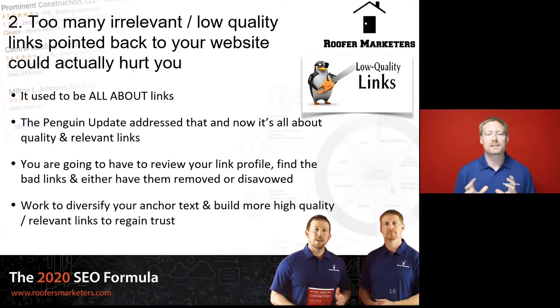You want to work to diversify your anchor text. And this is what I was talking about, that's beyond just the link. It's the anchor text on the link. The most popular anchor text on the internet is "click here," right? You've seen links like this. You're reading through a page and it says "click here," and it's underlined and you click it and it goes to the new website. That's an example of anchor text.